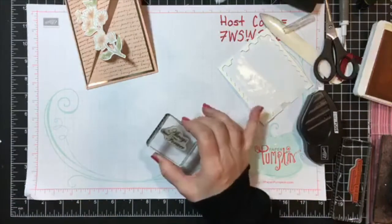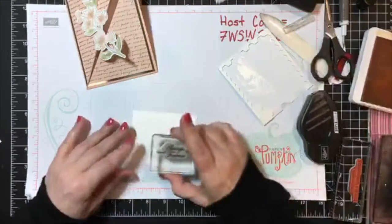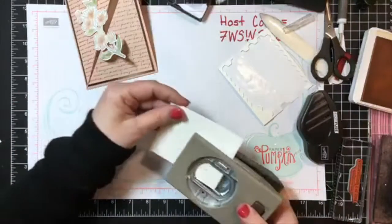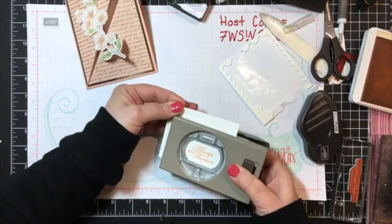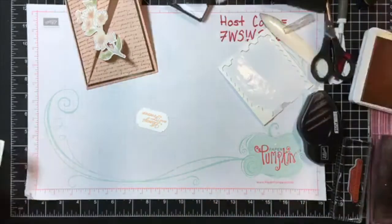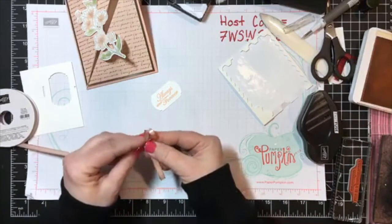Okay, I'm going to stamp this in Petal Pink ink and punch it with our new fancy label punch. Just like that. I'm also going to use some ribbon on this card, just make a pretty little bow.